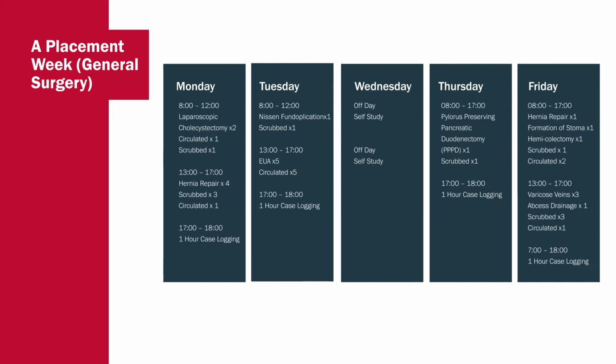And you'll notice on Thursday we've got this pylorus preserving pancreatic duodenectomy, which is known as a Whipple's, if you've ever heard Dr. Bailey on Grey's Anatomy. Now Katie would have done a variety of these cases throughout her 3 years, probably going up in difficulty and complexity as she got better and better. This PPPD is one of our longer, more complicated procedures. It's for pancreatic cancer, and it can last anywhere between 6 and 18 hours.